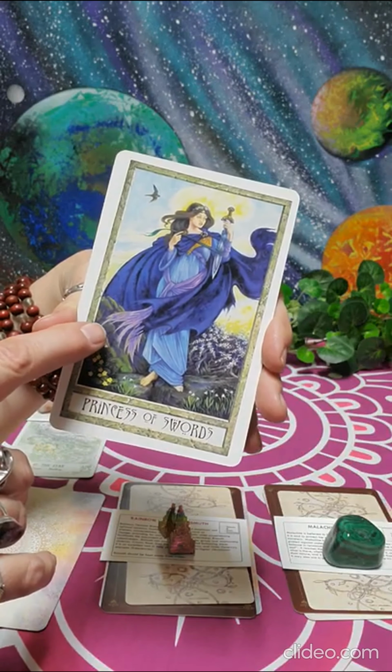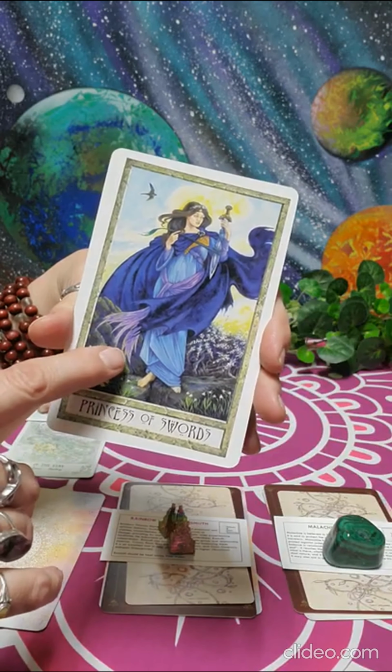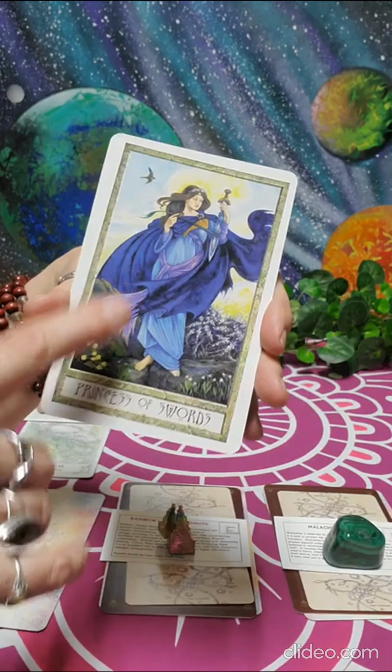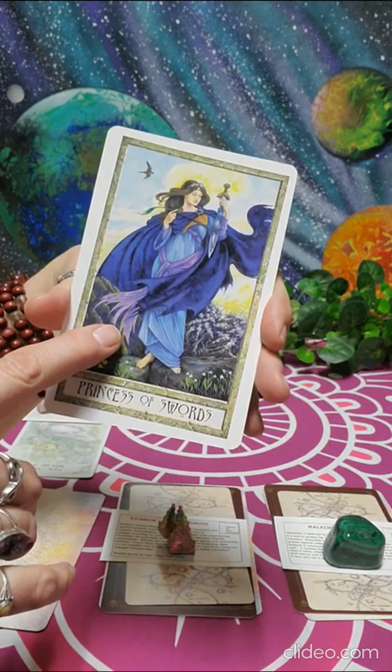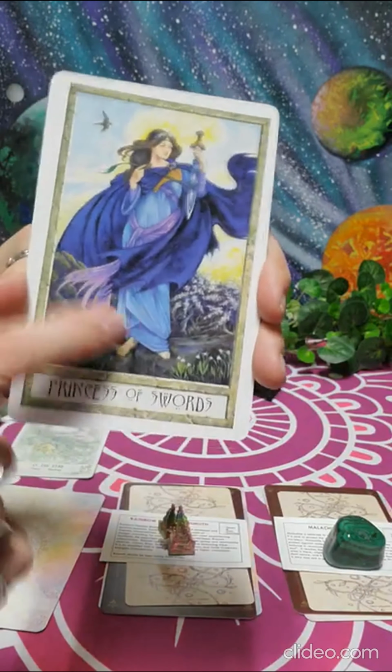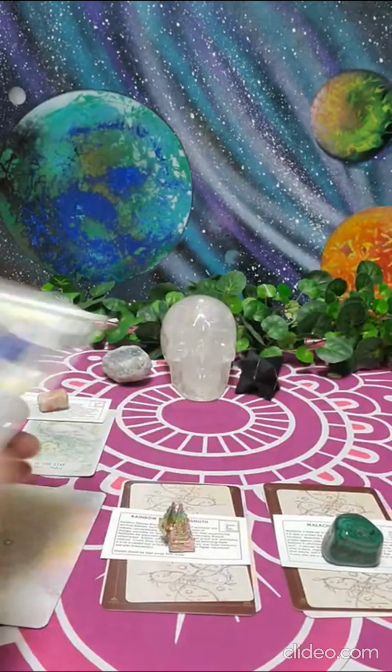Okay? You can be the princess. You can be your own princess. Yeah, even if you're a guy, the princess is a messenger. So sometimes the message comes from us. Pay attention. Okay?